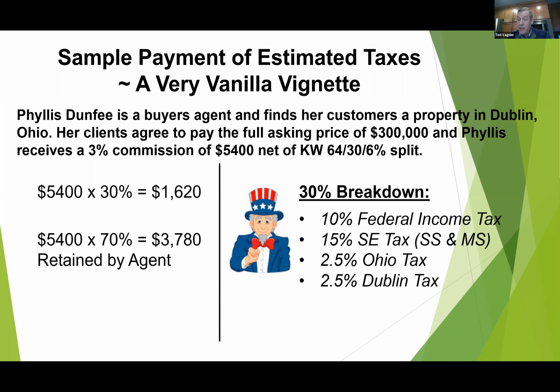That's my general guidance. The best guidance I can give you is to withhold 30% of your net earnings from Keller Williams, so that 1620 goes into some sort of an account to pay the tax man on a quarterly basis or right away, however you want to do it. And then the other 3780 is retained by you, whether it be for future operations or if you want to do an owner equity draw to pay yourself a little something, however you want to do it.